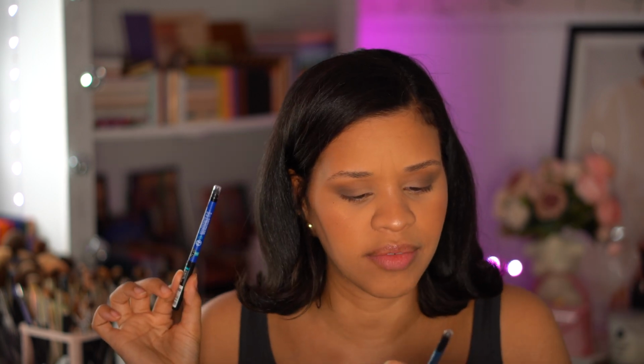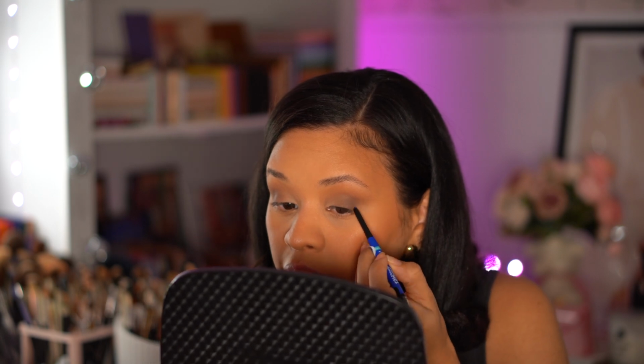Now moving into liner, I have these two right on in here, and these are from the Sephora Collection. They're retractable eyeliners. I have the matte cobalt blue, and then I also have the shimmer aqua. Okay, so the top one is the aqua color, and down here we have the cobalt blue. So I think I want to use that one to create a wing. So let me get my handy dandy mirror, and let's just see how that looks.